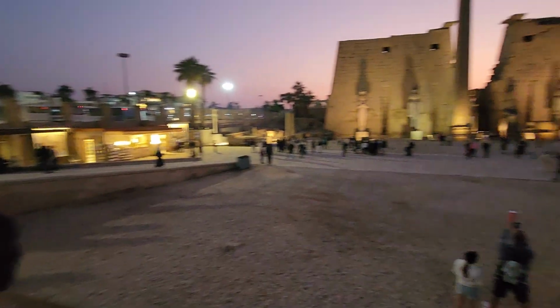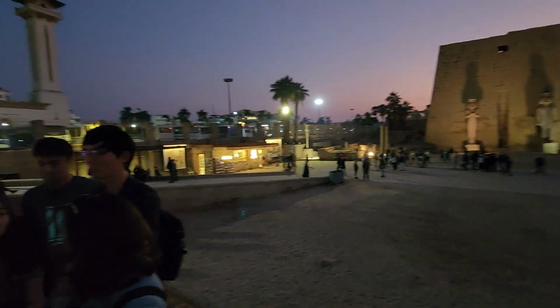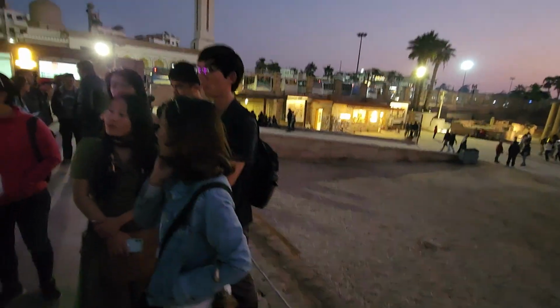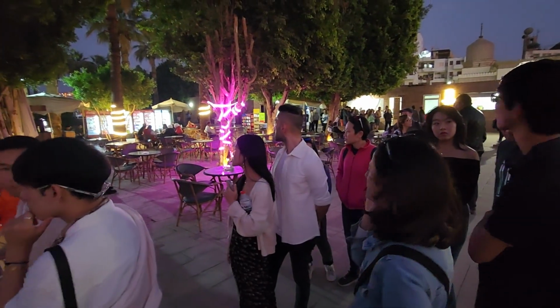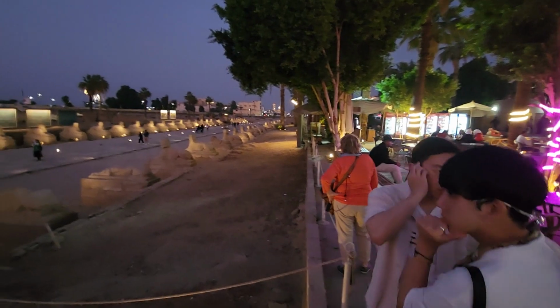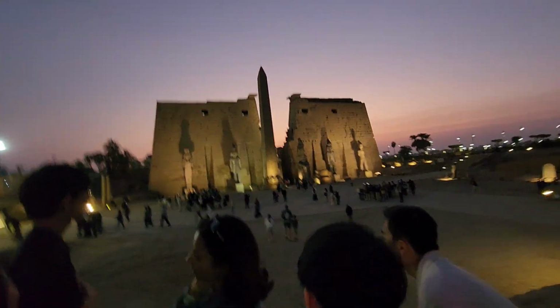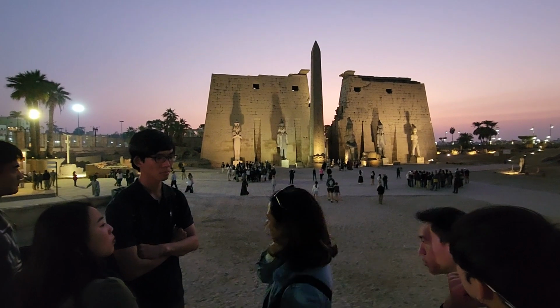Try to close your eyes, try to imagine the procession coming from Karnak, the priests carrying the statues on their shoulders, and the dancers and singers in the front, happily celebrating the most important occasion, the flood season. And here behind us we have the main building. Actually, Luxor Temple is much smaller than Karnak. We can say that this place is the extension of Karnak Temple.